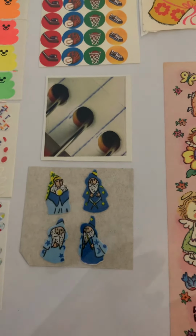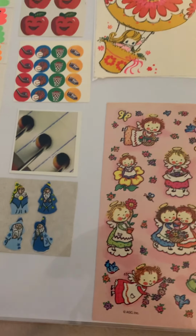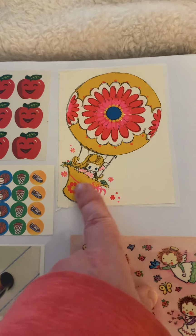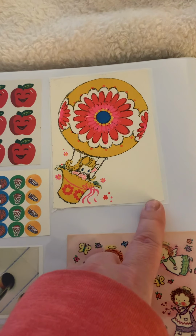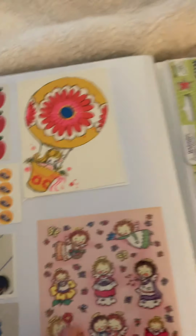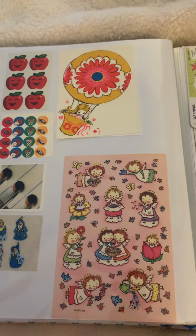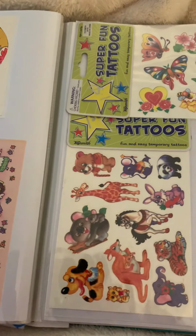Loved these fuzzy Merlins. This is actually not a sticker. Well, it's a card that I just thought was so sweet and vintage looking, so I made it into a sticker using my Xyron little sticker machine. It's like a little hand crank thing. You put your piece of paper in and it attaches an adhesive backing.